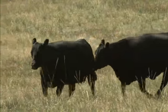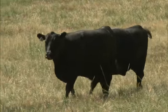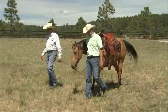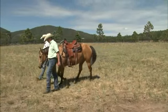The unique setup of Spruce Mountain Ranch provides their customers with quality registered Angus seed stock and once-in-a-lifetime experiences for visitors. It's a lifestyle Mitch says is rewarding. I get to do something that not a lot of people do anymore. It's a dying breed. There's not a lot of money in this, but it's a way of life.